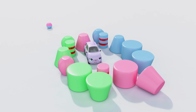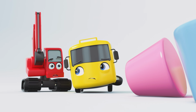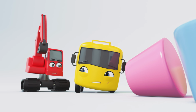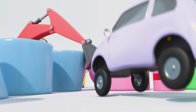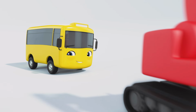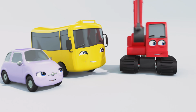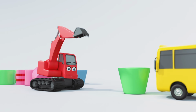Don't worry, Scout. Buster has gone to get help. Here he comes. He's brought Digger. Digger looks very annoyed that Buster has knocked down his towers. But at least he's here to help. Look, Scout is free again. Thank goodness. Now you better get back to rebuilding those towers. If you work together, it'll take no time at all.